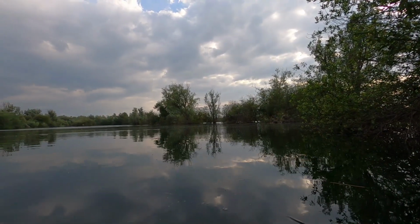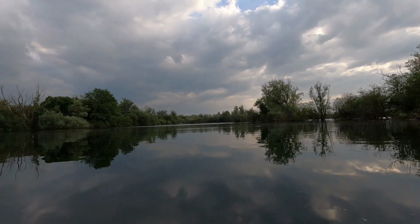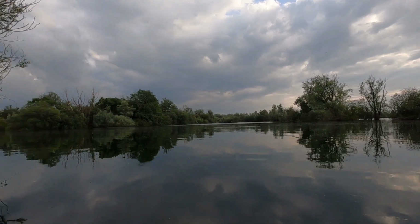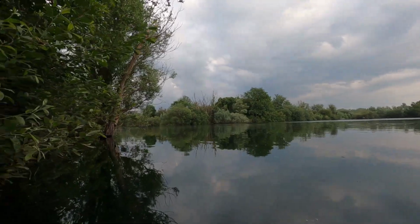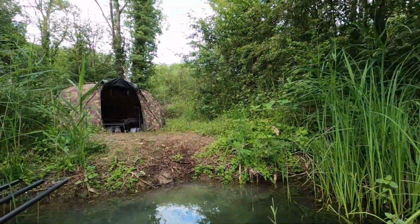One rod over there towards that big tree, and then one out in the middle where I found a little bit of a hump. Seems very clear, so you never know. And then one down this margin because I spooked one there this morning. So just come back out the water.